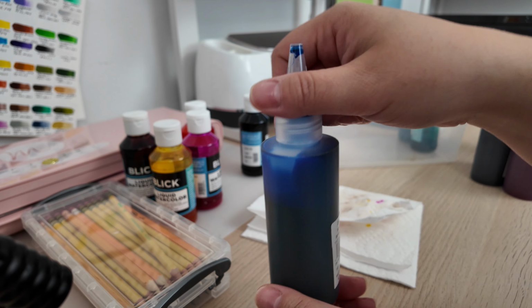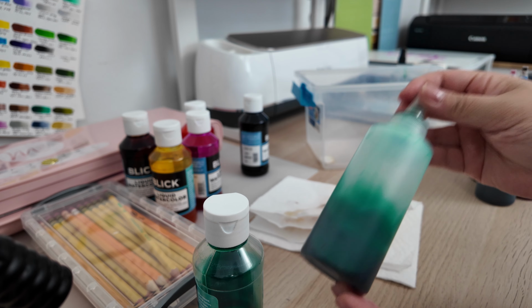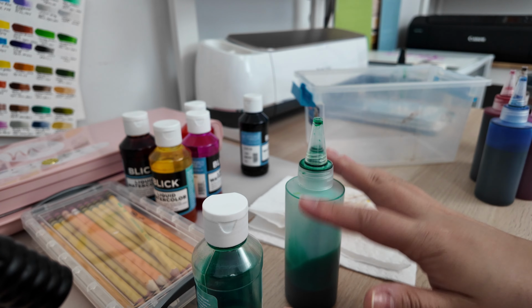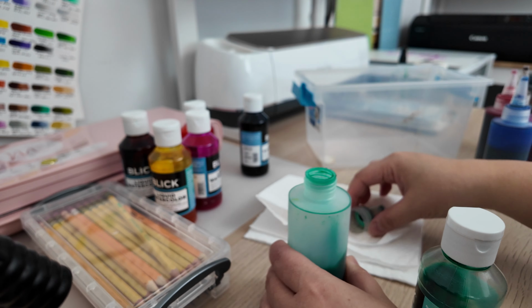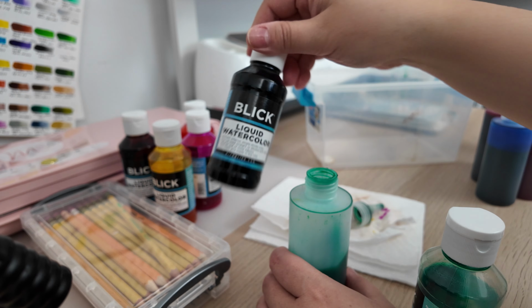That's a lot. Okay, blue is pretty full, so I'm gonna leave it, but my green is definitely low. But green is one of the colors that I couldn't get inside the store. This is plenty for one workshop, so I'm not too concerned. I think I will need to buy another squeeze bottle for this one.